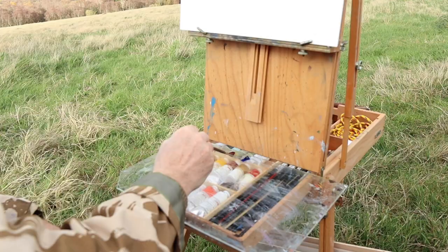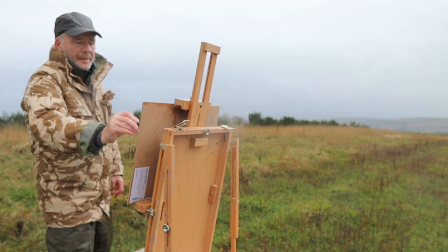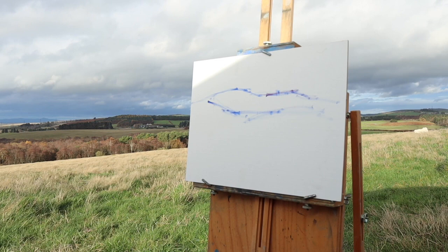And I love Aberdeenshire. I live in Aberdeen. I have a studio where I work and a framing workshop where I produce my own frames.